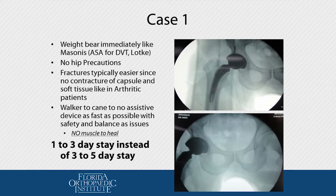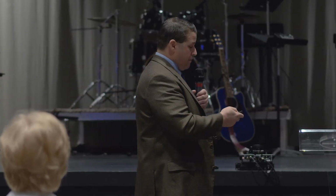And then you can get up. If you do it early enough in the morning or up to about 1 o'clock, you can get up that same day with therapy and walk. If it's later in the day, like 4 or 5 o'clock, then we get you up the next day. So weight bearing immediately, no precautions. 1 to 3 days in the hospital instead of 3 to 5 days. If you wake up the next morning and your blood work is good and you walk with therapy and you want to go home, you can go home the next day now. Depends on if you have somebody at home with you, if you make sure you can get around, you can get up from your chair to your bed, to your kitchen and your bathroom, you're ready to roll.